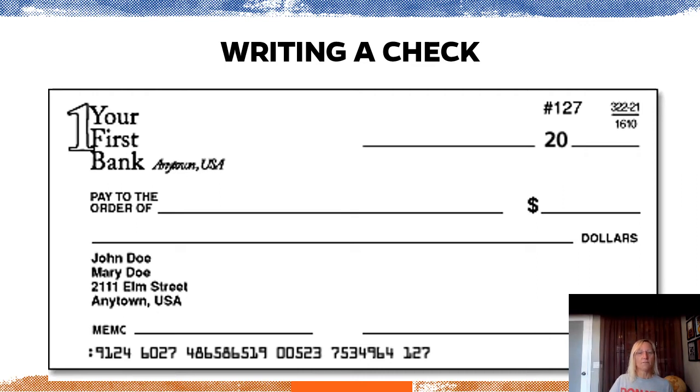On the memo line, that's your information to help you keep track of who you made this payment to and why. Sometimes your account holder will require certain information on the memo line that helps them identify who you are, your account number perhaps. And then there's a signature line where you want to make sure that you sign your name in a consistent way with the signature card that you signed when you applied for that checking account.